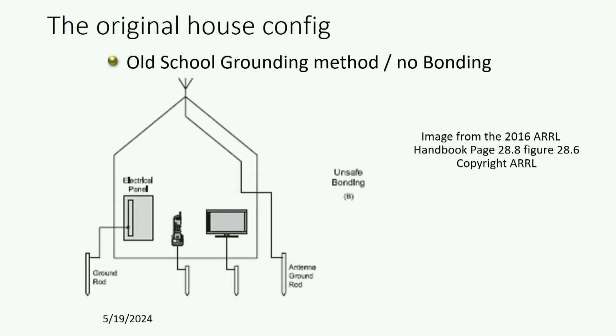And if you look at old school, this is how a typical house was grounded, especially if it's old construction. I mean, if your house was built before like 1980, this is the way it was built. To add to that, typically what happens is, a house is built, you bring the electric in, you bring the phone in, they're brought in at different locations typically. Then you added cable TV and external antennas, and they come in at some other location on the house. So you end up with something that looks like this. And that's the worst thing you can do.